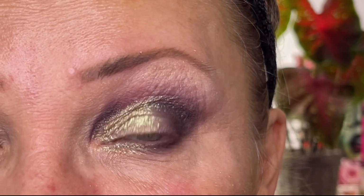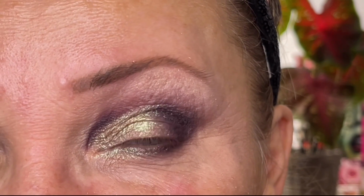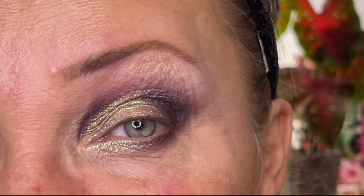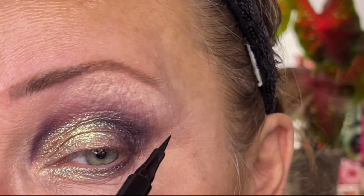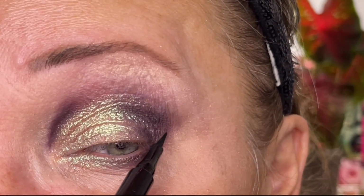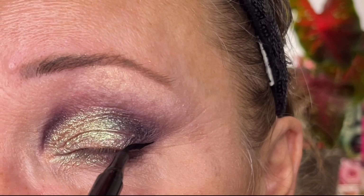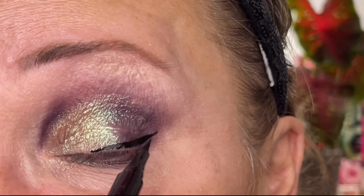Now for the eyeliner. I know a lot of people struggle with doing the eyeliner, especially if it's a fluid eyeliner, but actually when you get the hang of it, it's quite easy. I'm gonna show you how I do it. I just follow the shape of my eyes. So I'm just gonna go like this. Just gonna follow this shape, and then from the top here, I'm just gonna do like this. And then I'm gonna fill it in.